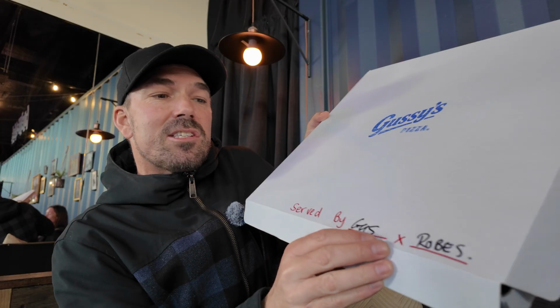So there we go. Those are my 3 top pizza places in Ōtautahi Christchurch City. We started off at Mediterranean Foods, beautiful location, nice and sunny in the courtyard. Then we went down to Base Pizza at Little High, another great vibe down there, bustling, loads of other options if you're not in the mood for pizza, but that pizza at Base Pizza in the wood-fired oven, exquisite. And then finally we finished at Gussy's, where we were served, look, it's even got it on the box, by Gus and Robes. Thank you guys so much for looking after us.